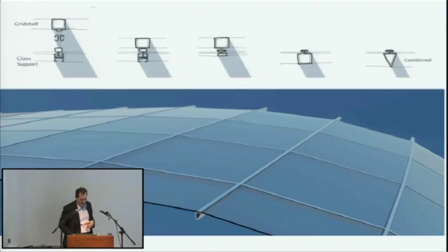And the detailing of it was quite specific and refined, and it went from a conventional grid shell with a glass support system through to an integrated grid shell glass support that was angled at a V shape, so that when the sun was shining, the grid shell itself would cast the lowest amount of shade into the space.